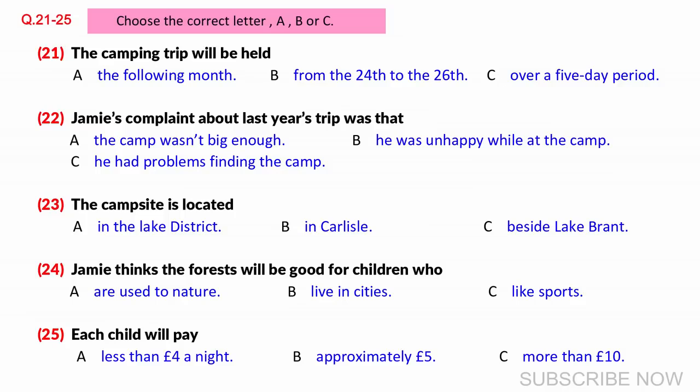Good morning, Mr. Thompson. Can I speak to you for a moment? Of course, Jamie. Come in. Have a seat. I've just finished looking through the reports for this term. It looks like the pupils are doing very well. Yes, I think they are. It's all going fine. So, Jamie, what's on your mind?